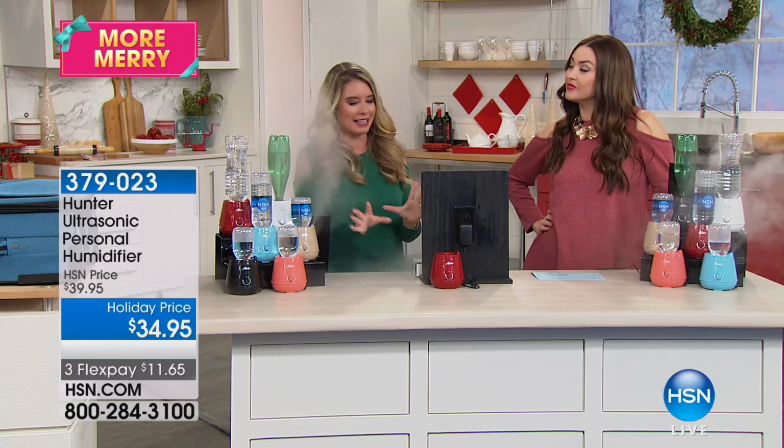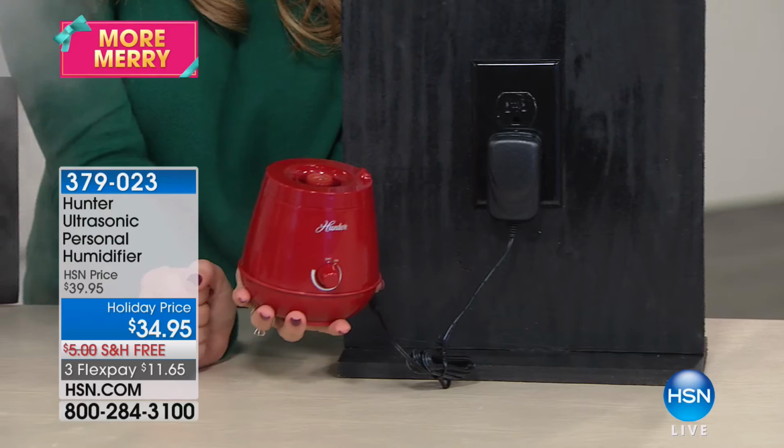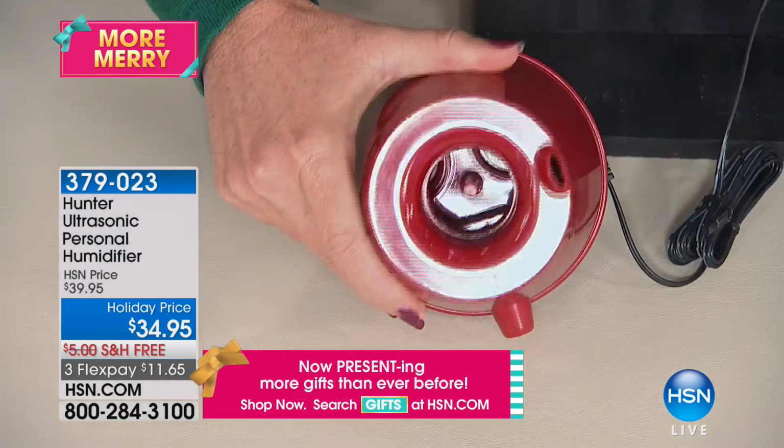So let's talk about how easy this is. Because I want you to know, there are no games here. So this is it. This is your unit right here, okay? It comes with this universal adapter. So you just take this out. There's the base right there.